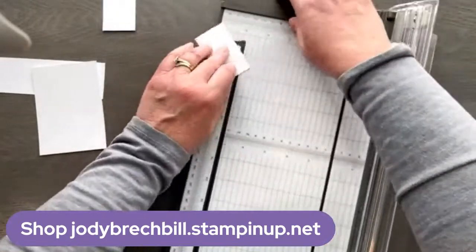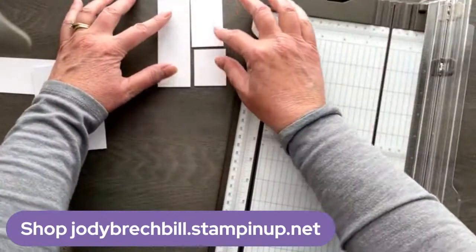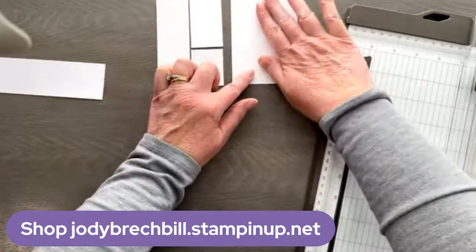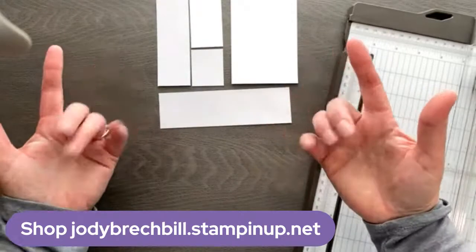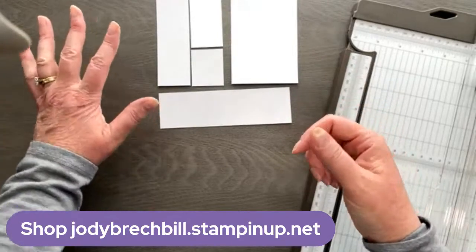So I've got that. Oh, I went off camera. So sorry, guys. So here we are. Then this little piece is left over. And so there we are. Is our stack of paper. So now we can do the same exact thing with this one. We could cut it like that. And then we could cut this and do something with that as well. So you get a ton of cards out of one piece of 6 by 6 paper. Does that make sense?